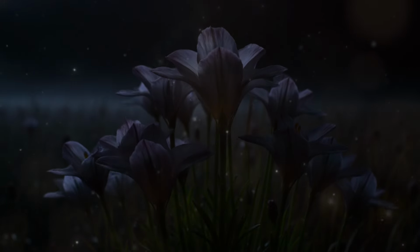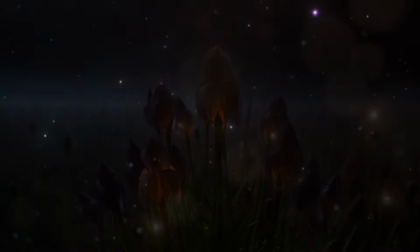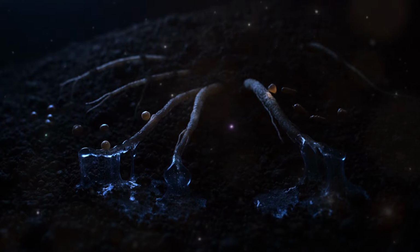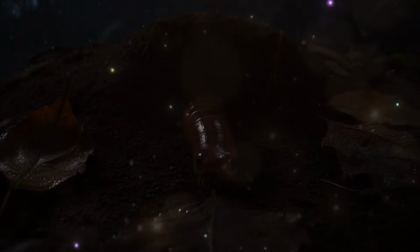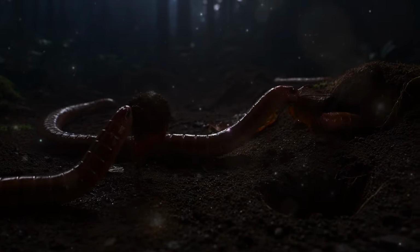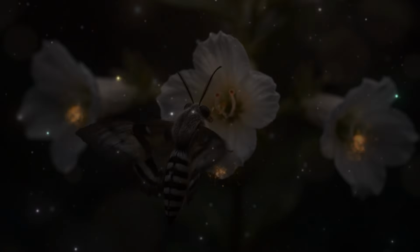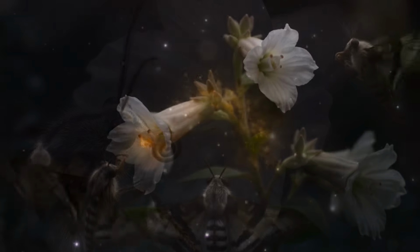You don't need to tend to anything right now. The fungi are threading, the bacteria are cycling, the trees are breathing, the earthworms are turning the soil, the stars are sending their old light, and you are just here. Warm and still and carried by the earth, which has been holding living things through their sleep for hundreds of millions of years and knows exactly how to do it. Rest now. Everything is exactly as it should be.